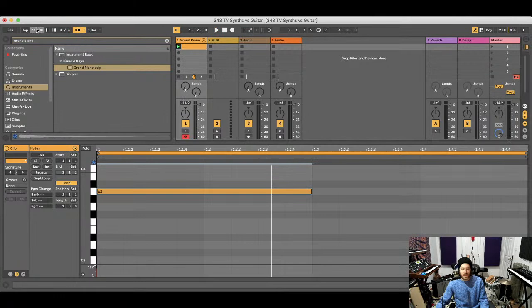So the way that I write chord progressions is I'll usually just hear something in my head. And then I'll take the top notes that I'm hearing from the chords, the way they're voiced in my brain, and I'll just draw them out and then make them real quick.